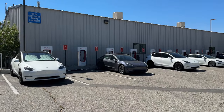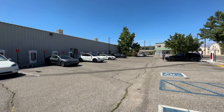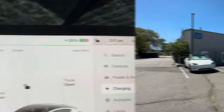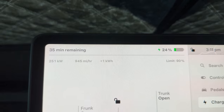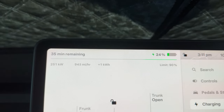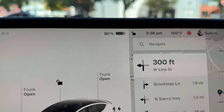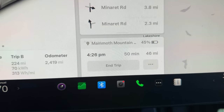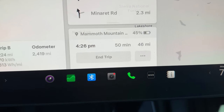All right, guys, we are here at the Bishop Supercharger. They got 12 stalls here. We just plugged in and we're getting 251 kilowatts here at the Bishop Supercharger, which is pretty nice. All right, guys, we got charged up to 80%. Heading to Mammoth, and it says we should arrive with 45% charge.